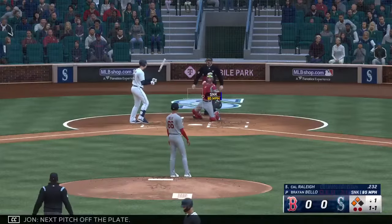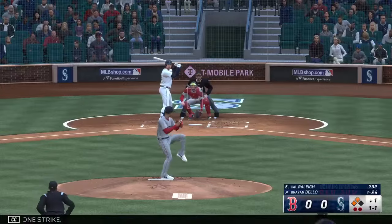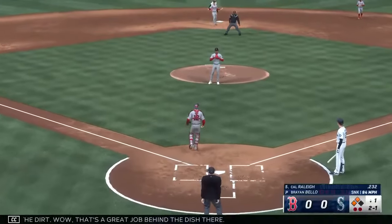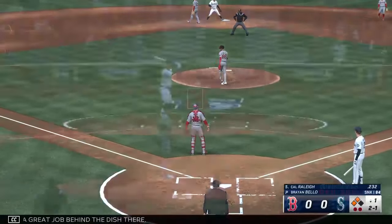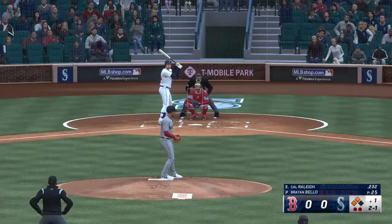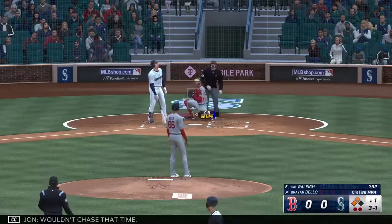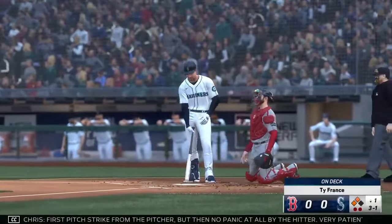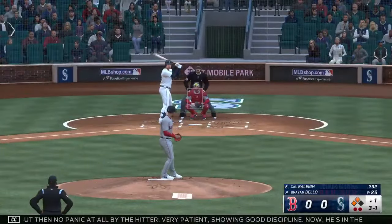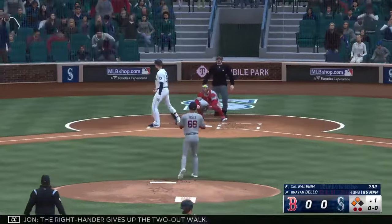Next pitch off the play. One ball, one strike. In the dirt. Wow, that's a great job behind the dish there. And a 2-1 on the way. Wouldn't chase that time. First pitch strike from the pitcher, but then no panic at all by the hitter. Very patient, showing good discipline. Now he's in the driver's seat with a 3-1 count. Two on, two outs. The right-hander gives up the two-out walk.